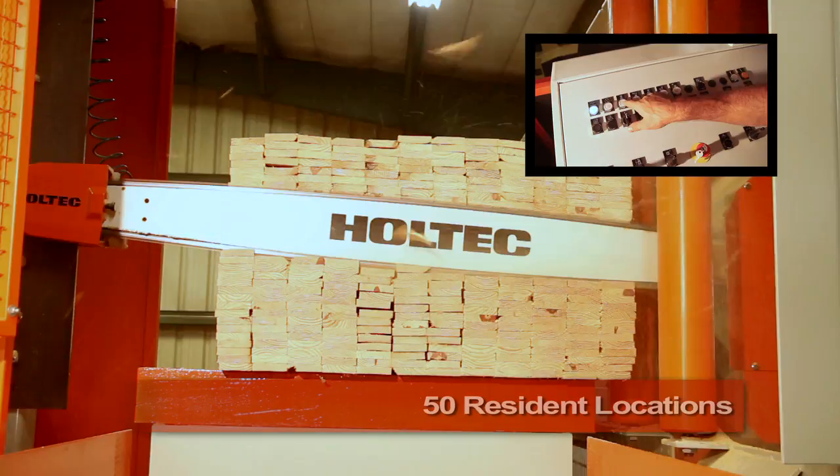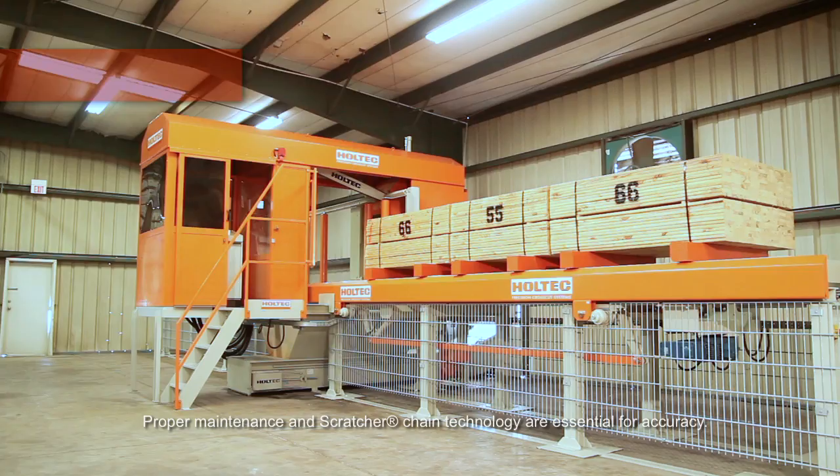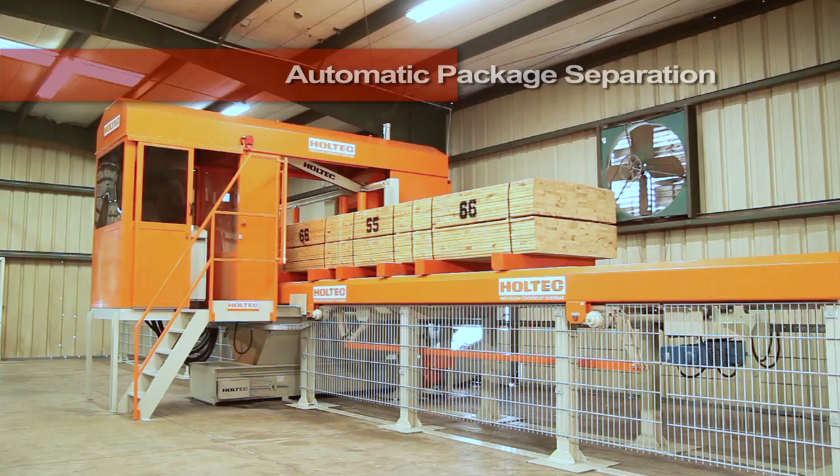The AutoCut system has 50 resident locations with 60 combinations of cuts per location. It automatically compensates for chain width and momentum variances, resulting in HOLTEC's renowned precision of plus or minus 1 millimeter, 40,000th of an inch. The system automatically performs our double cut function, making the end cut prior to the final center cut. The computer also controls our package separating device, which, in addition to eliminating binding problems, can also be utilized as a temporary storage for processed packages of lumber.